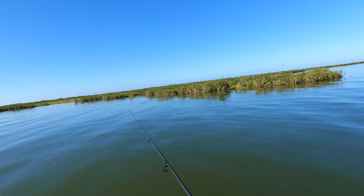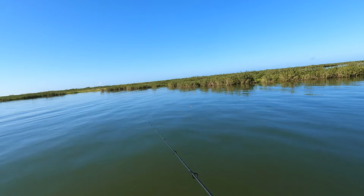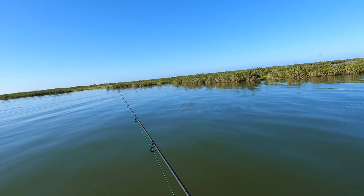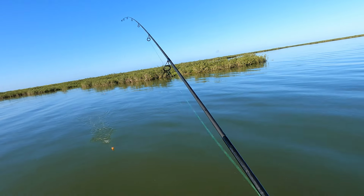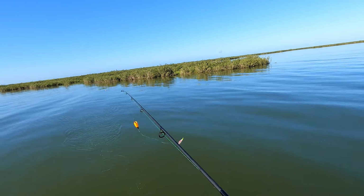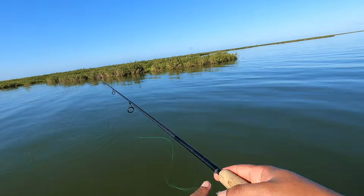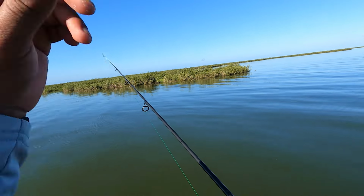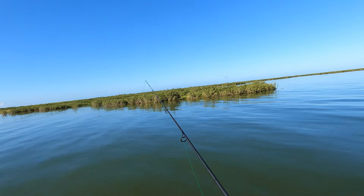I tried to hook the fish, didn't, and I left the cork at the same strike zone. I did reel it in a little bit. That's what we're doing, using corks to try to attract this fish. If we start catching a lot of small fish, I might throw a jerkbait or something with a bigger profile to get some bigger fish to bite. But right now, it's all about finding the fish, you know what I'm saying?